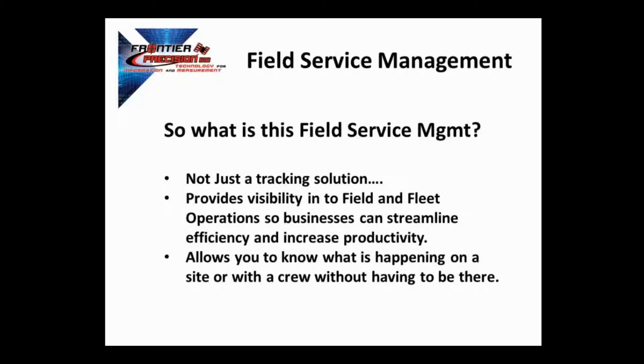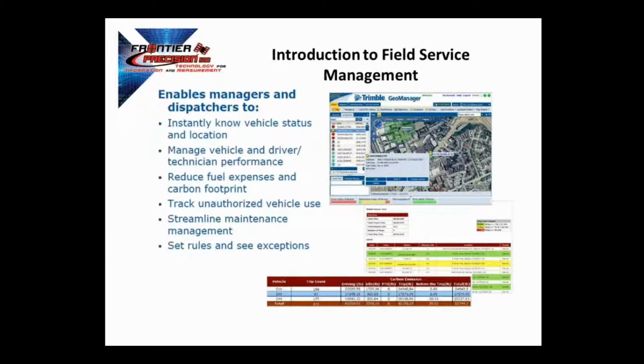If I take a few minutes out of my day to make that phone call, and you've got those people on the other end, got to stop what they're doing, take the phone call to say where they're at, you've wasted a few minutes of the dispatcher or fleet manager's time as well as that worker's time. A few of those calls a day multiplied over a week, over a year, we're talking hours upon hours wasted just saying, hey, where are you at? Right there you can save a lot of money just by having this solution on a map.